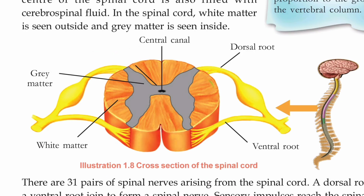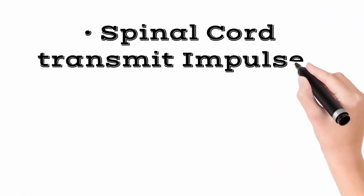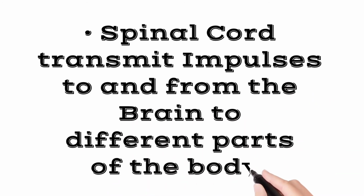Let's see what are the functions of spinal cord. Now you know it. Spinal cord allows the impulses to and from the brain to different parts of the body.